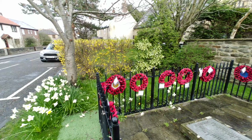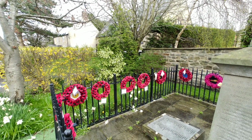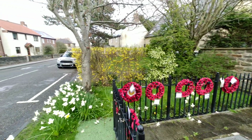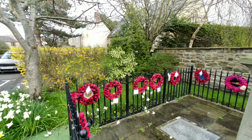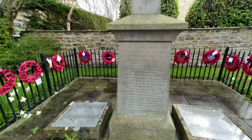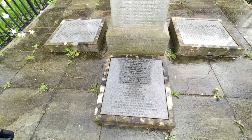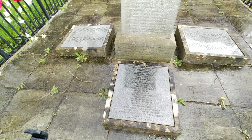I don't know where it is, but my camera, when I spin the camera around the other way, everything's like backwards. Sometimes, not all the time, but it is right now. But it shouldn't be backwards on the screen as you're watching it. So there's a lot of names on these plaques down here. There's 3 of them in total, as you can see.